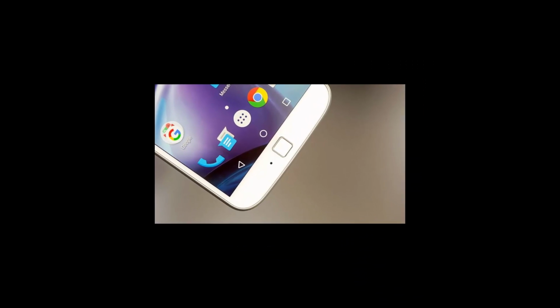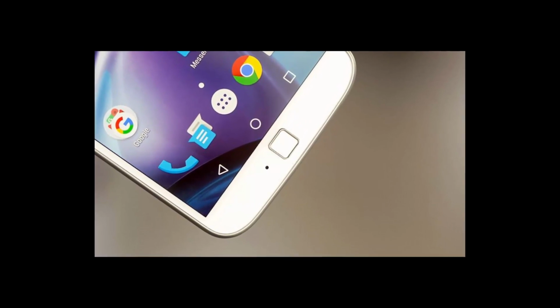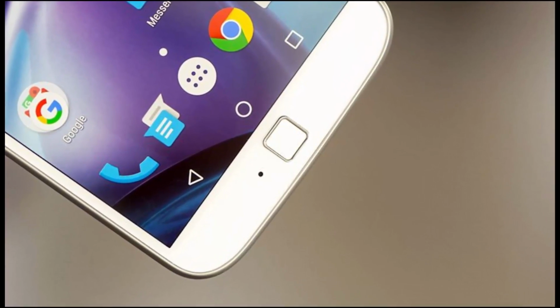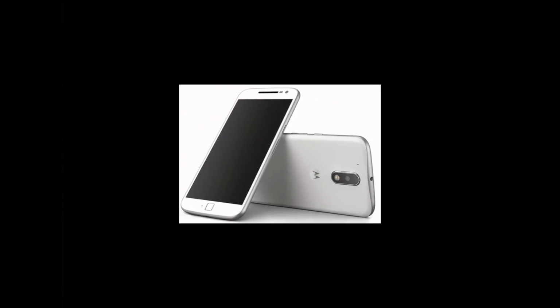Number 4. Moto G4 Plus. Yes, I know it has a tendency to overheat while gaming or when using the camera, but still it allows you to click. After a recent software update, it takes fabulous pictures and it is by far the only smartphone in this list which has cameras that rival the flagships.